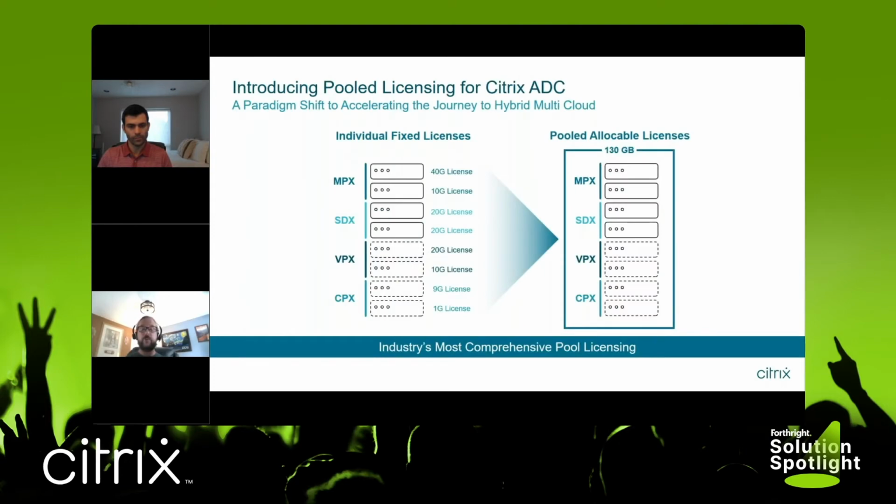So enter Citrix's pooled capacity. This is the solution that's helping customers support data center automation, as well as helping ease that transition to the cloud. So if you look at the traditional perpetual licensing model, like I said earlier, the licensing capacity is locked into a specific platform or appliance, and it can't be moved, even if that system isn't even being used. So Citrix introduced pooled licensing to address this limitation, because now capacity and licenses are decoupled from the underlying platforms and are managed as a single shared pool.